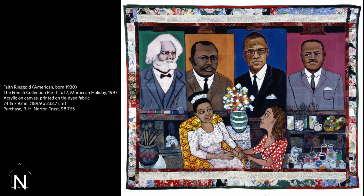We have a work of art by Faith Ringgold in the Norton Museum's collection called Moroccan Holiday, made in 1997, which is one work from her series she called The French Collection Part 2. Who do you think the people in the work of art could be? Why do you think that? What story do you think the artist is trying to tell? You're welcome to pause the video if you need more time to respond to these questions.